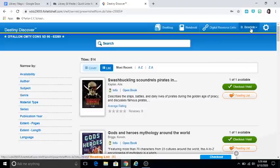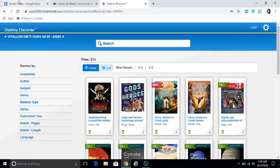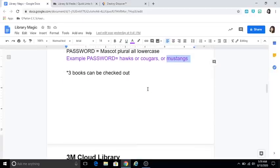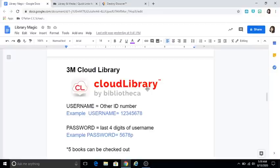Okay, I'm going to log out of this site. And we will go back to our little document here. So that was Destiny Discover. And our other ebook website is our 3M Cloud Library. This cloud library is the same one that the O'Fallon Public Library uses.